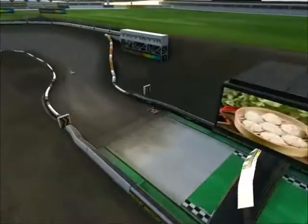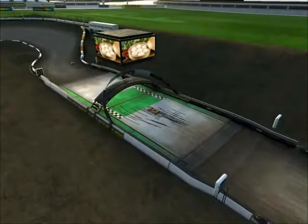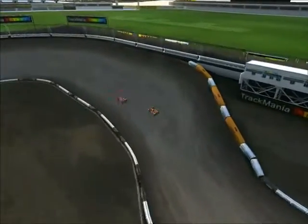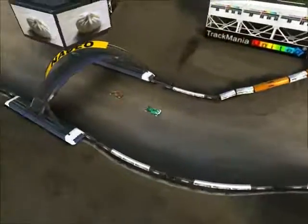Lap 65, Andy finally looking to pass Scott, gets a little loose off of the start-finish, flips over. Hunter's going to go by. He loses that 4th position. Ian's going to go by. He's going to get lapped. That puts him down quite a bit.